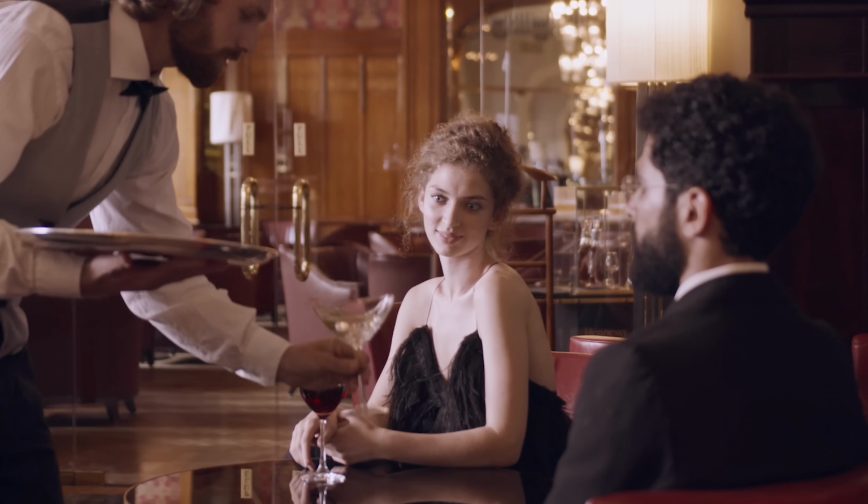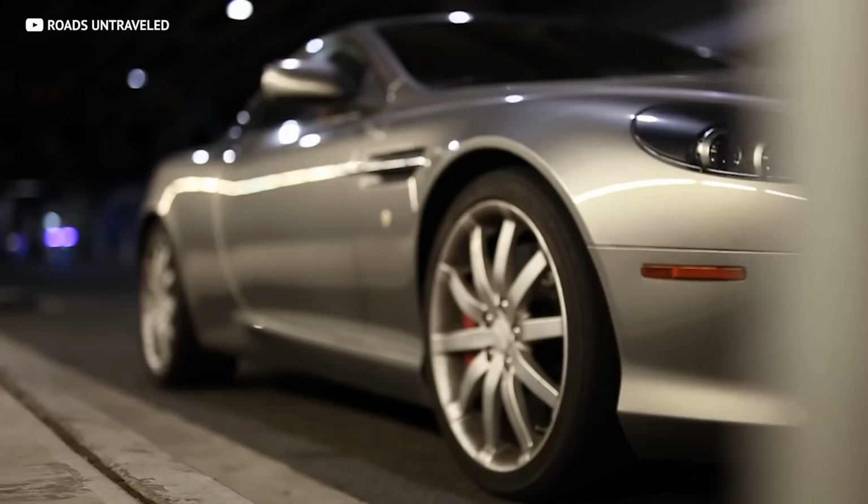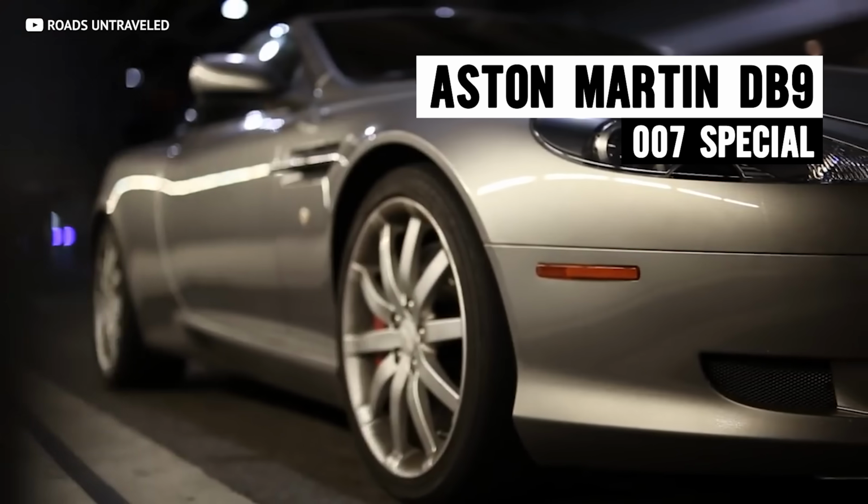Or not. But one thing with the Audi, not the Innie, is that it won't turn heads like the next car on this list. So if that's a concern for you, put on a tuxedo, order your martini shaken, not stirred, and take a look at the Aston Martin DB9.